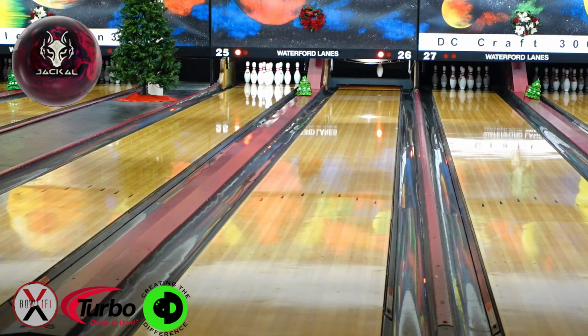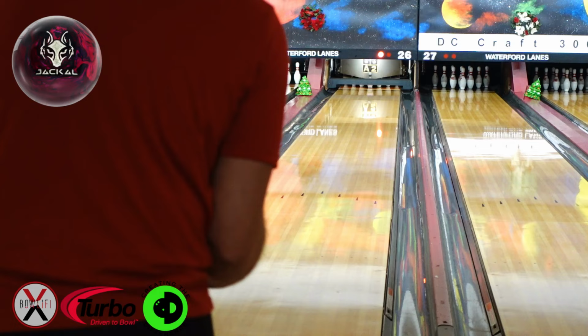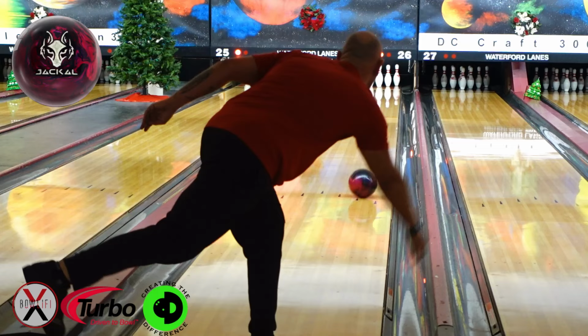Let's see how it does nice and straight. Just try to go to that, like, 6, 7, 8 range. Nice and straight and see what it does. Yeah, just a little too quick.